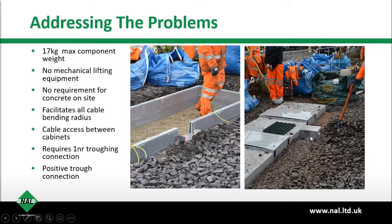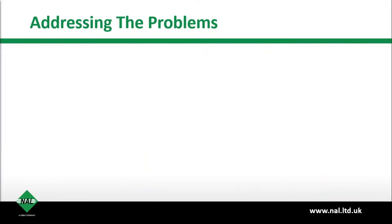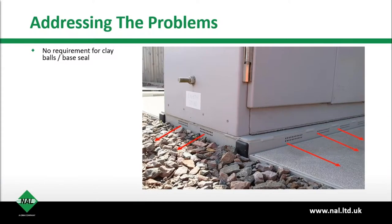This is just our GRP trough that we've got thousands of meters of on HS2 at the moment. We're going through the ringer at the moment with Network Rail for approval. It's on trial with Network Rail at the moment. So when we looked at clay balls as well, we've got rid of those.